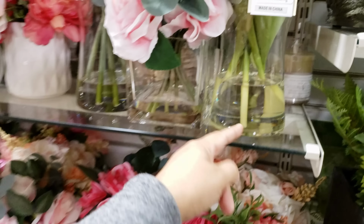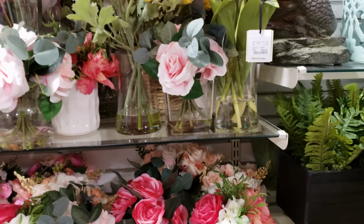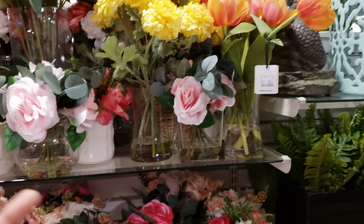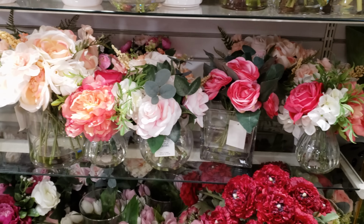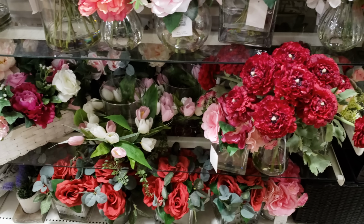See, look, they're turning yellow already. I wonder what it is that is making them turn yellow. $30. I mean, it's kind of weird, huh? It is. That they would turn yellow. Must be just sitting here too long. Dust? Yeah.